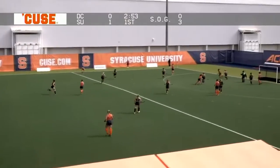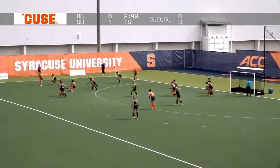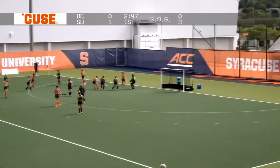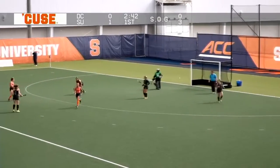Cornell's a tough opponent. I mean, Caroline Ramsey leads the way for the Big Red. Dominant last year for Cornell. Dominant once again here as a pass is sent in, looking for a deflection. No dice for the Orange.